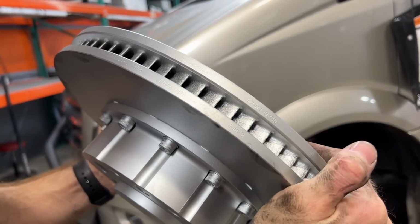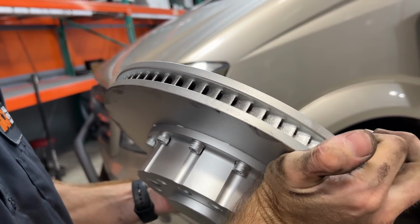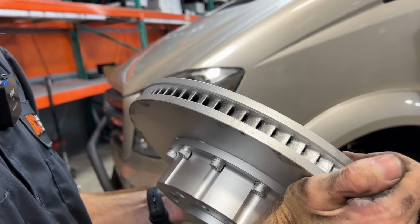So right there you'll see it says rotation with the arrow. You just want to make sure that's the right direction. It's so that the venting functions properly as you're going forward.